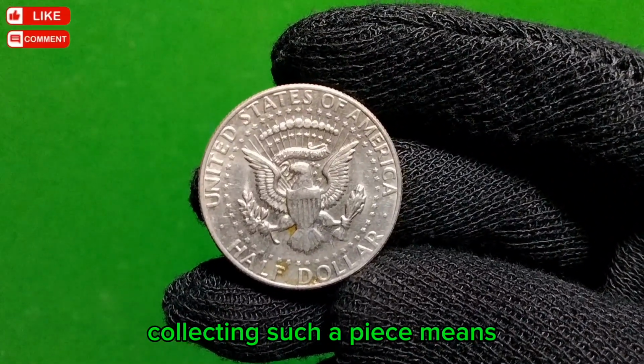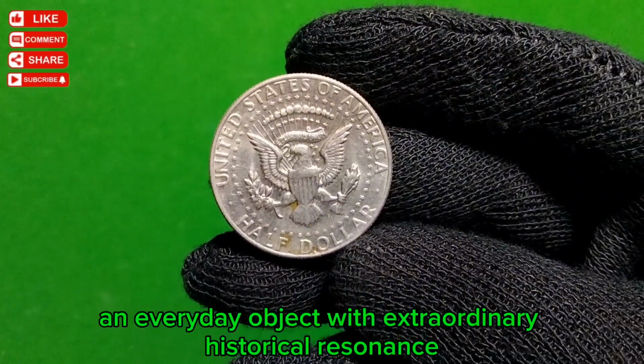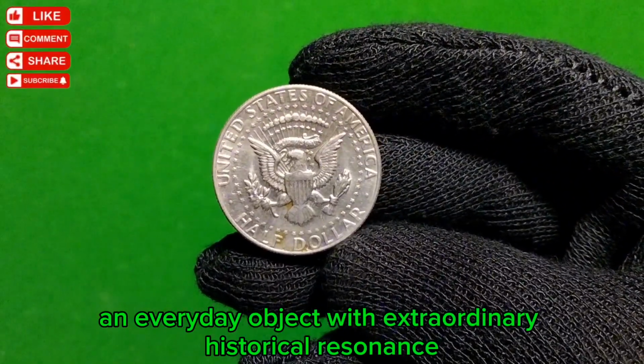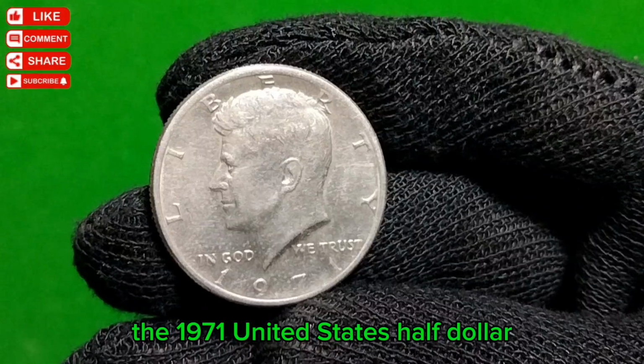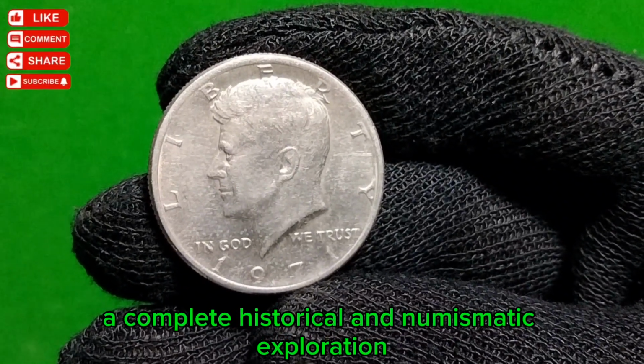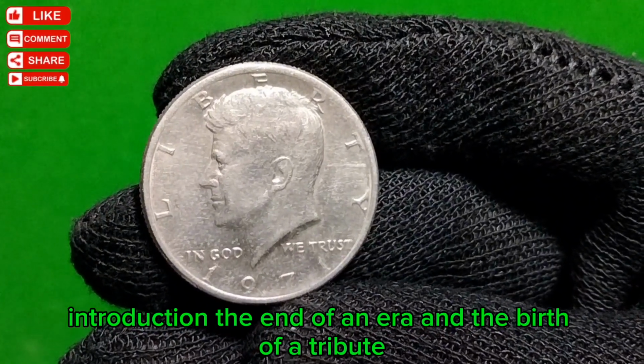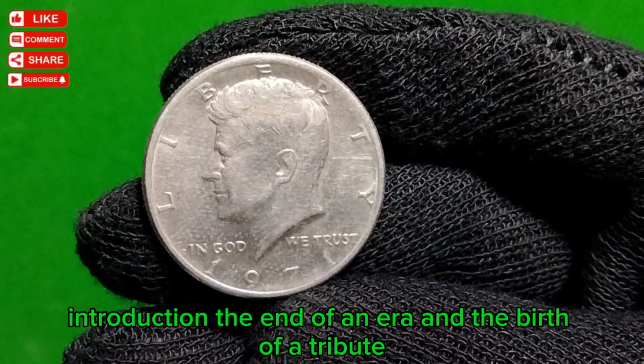Collecting such a piece means holding a fragment of that story in your hand, an everyday object with extraordinary historical resonance. The 1971 United States half dollar, a complete historical and numismatic exploration. Introduction: the end of an era and the birth of a tribute.